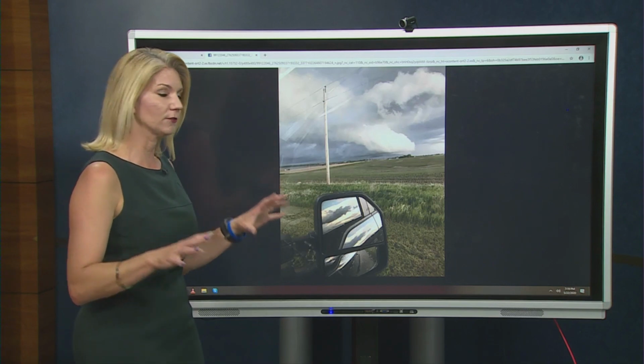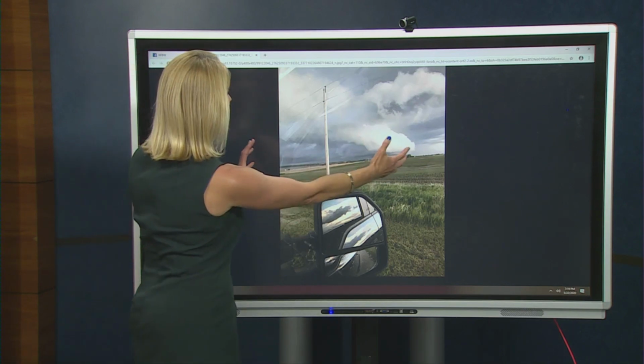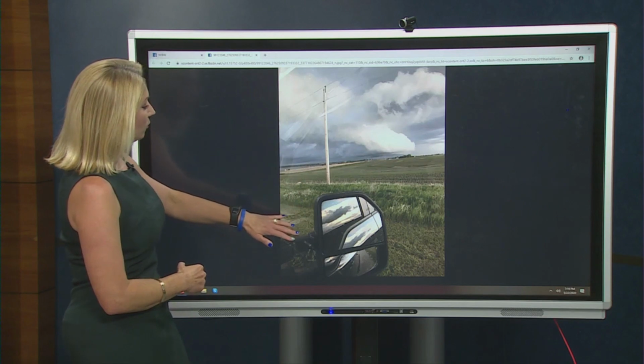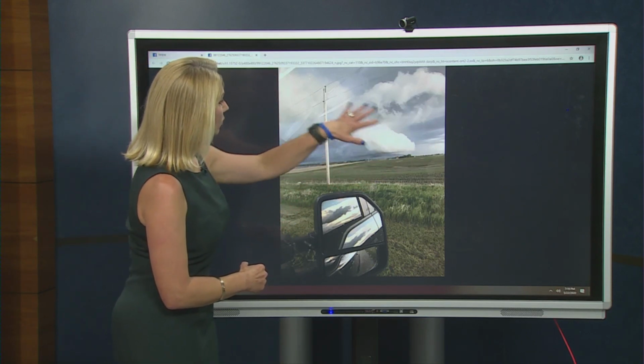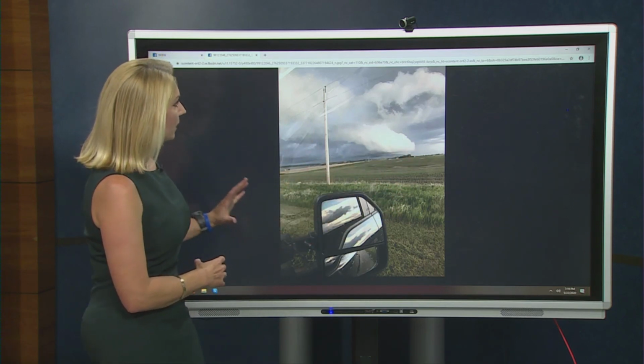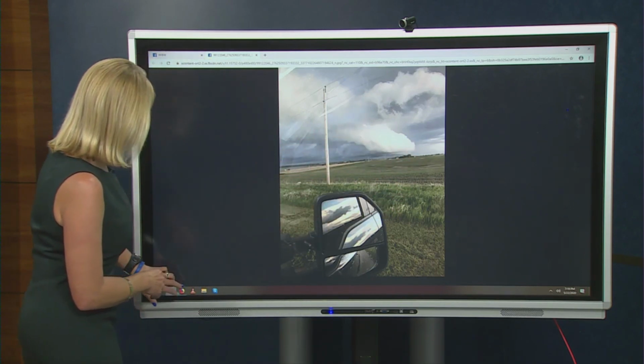That's what you kind of look for to see if there's any danger that's going to come out of those clouds. So this is, again, the view from Centralia Lake, which is east of Vermilion, south of Baileyville. So it's kind of looking toward that area and the cloud that was moving all over that direction. A few more that have come in.